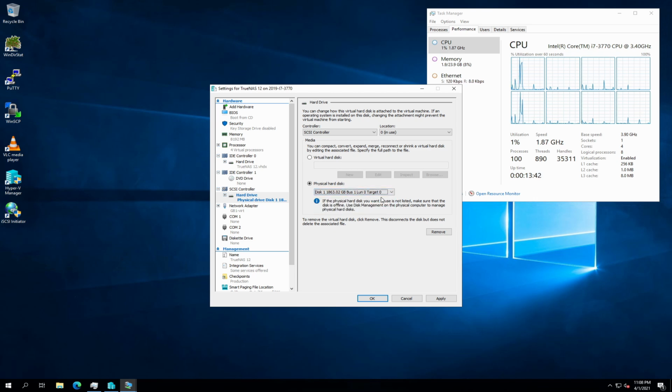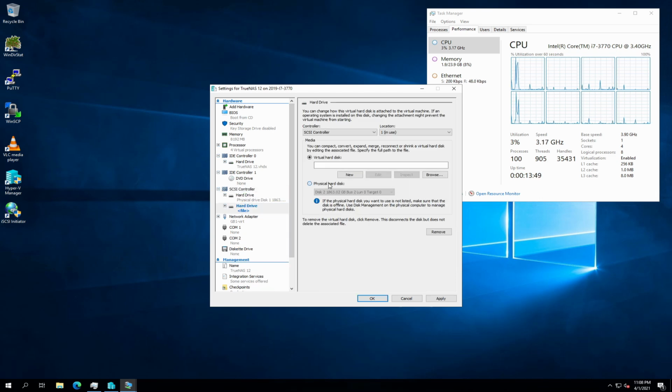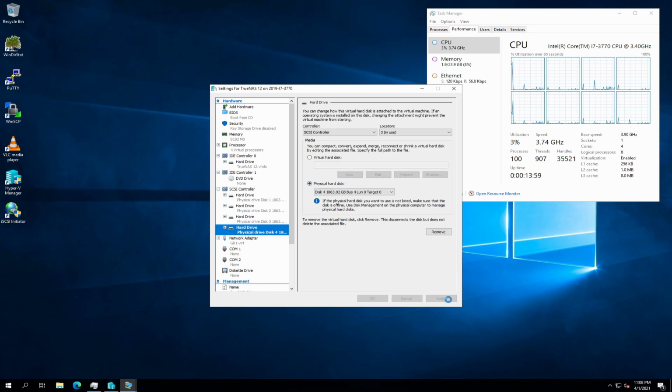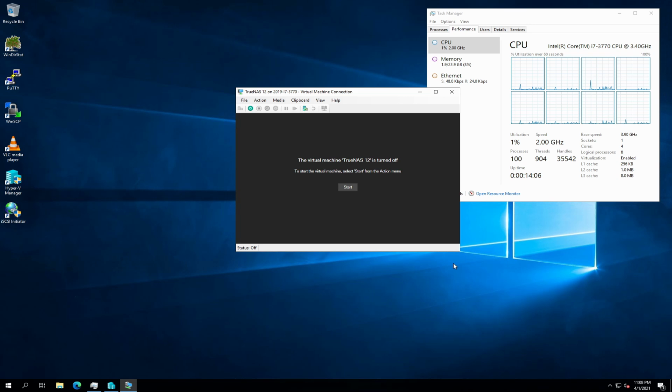And then we'll just add each hard drive. There should be a total of 4 of them. So we add the first one, apply. We're going to come back up here, add another one, physical disk 2, and apply. Same way with disk 3, apply, and then disk 4, and apply. So now all 4 hard drives are passed through via that SCSI controller to TrueNAS. So we'll click on OK.